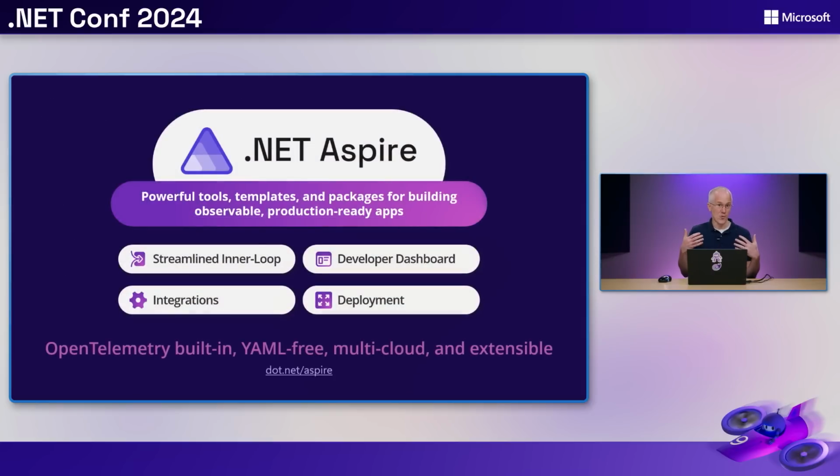Now, the ASP.NET Core team has also been heavily involved with .NET Aspire. .NET Aspire is a powerful set of tools, templates, and packages for building observable, production-ready apps. And it has something to offer to every ASP.NET Core developer. It includes a streamlined development experience for modeling and running your entire app. It includes a built-in developer dashboard so you can monitor and trace your entire application.